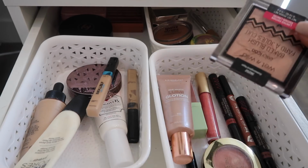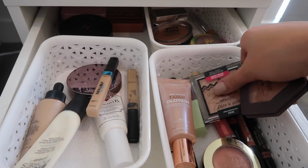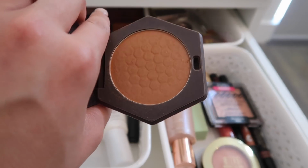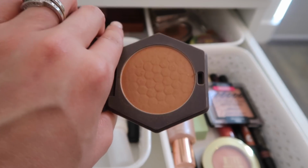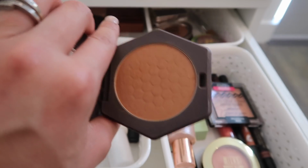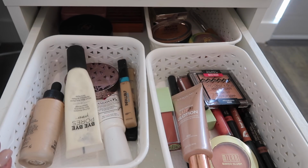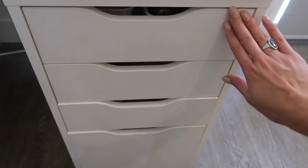So I'm gonna go with, actually let's just do Toasted Cinnamon, and then I will pick another neutral blush. So this is Toasted Cinnamon from Burt's Bees. I love it. It's like a bronzy blush. It's gorgeous. It's a bit more orange and bold. So I've been super into that. I think that's gonna be it for here. That was just very minimal.